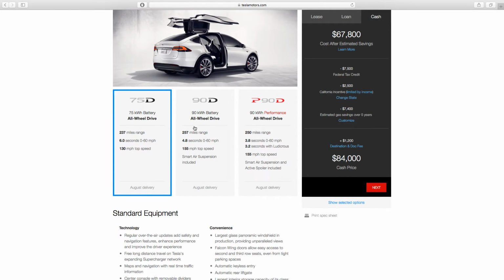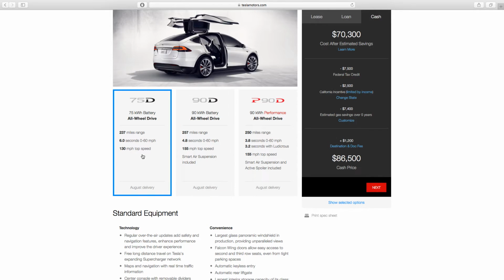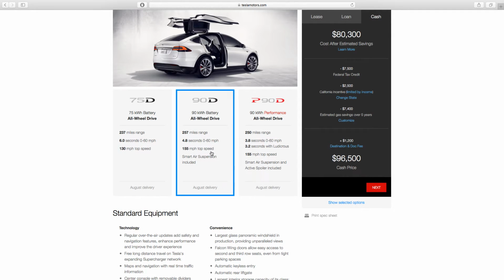Let's look at the range. So the 90D, this is I believe $10,000 more. Oh no, it's actually more than 10,000. It's 12,500 I think. No, it is 10,000. My bad. Basically, this one gives 20 miles more of range, and it reduces your 0 to 60.